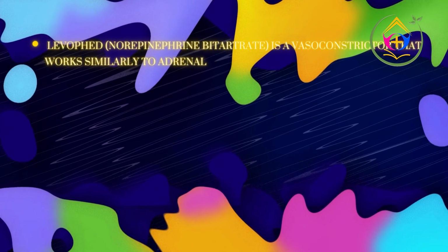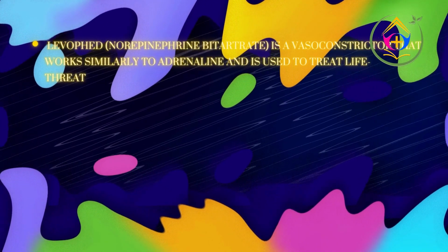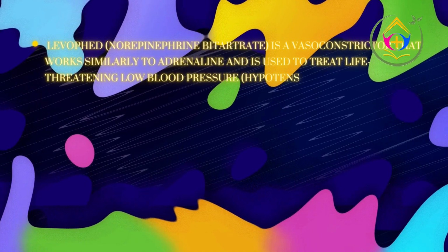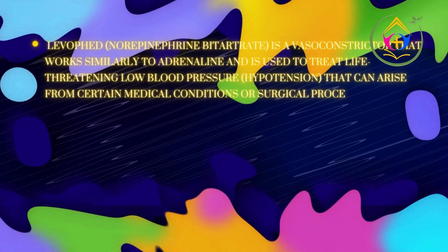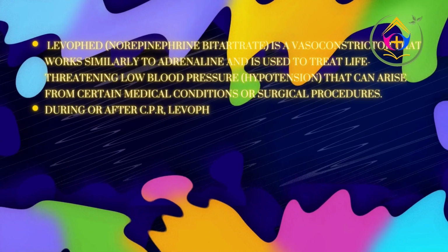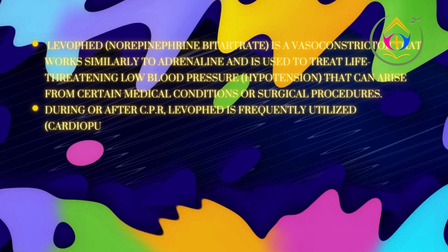Noradrenaline. Levophed, norepinephrine bitartrate, is a vasoconstrictor that works similarly to adrenaline and is used to treat life-threatening low blood pressure, hypotension, that can arise from certain medical conditions or surgical procedures. During or after CPR, Levophed is frequently utilized.